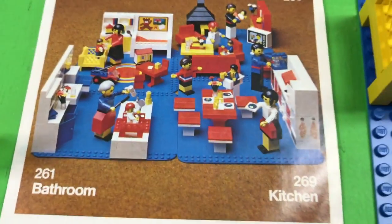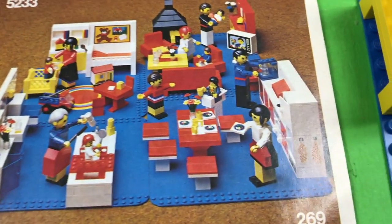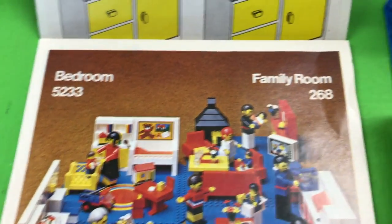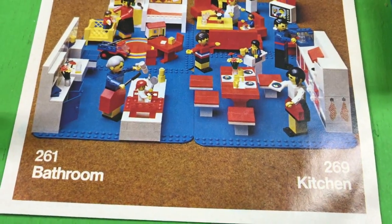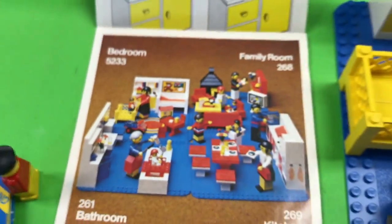So here is the page in the instruction manual that shows how you can combine everything. The kitchen, the bedroom, another bedroom, and then the family room. And there's no walls. So everybody can see you when you go to the toilet there. Awesome.